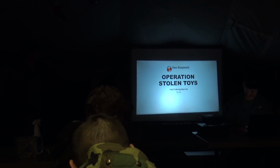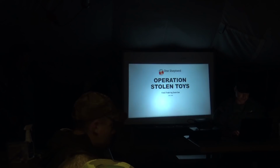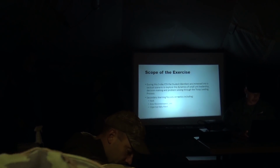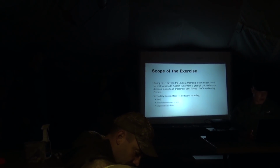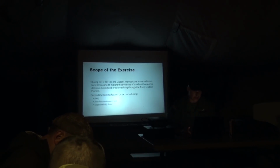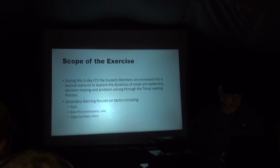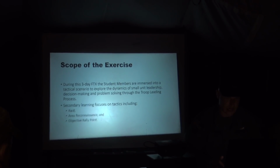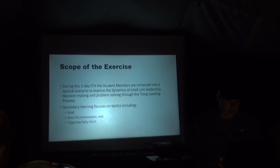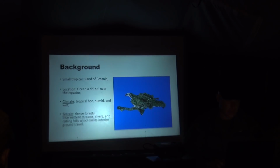Operation Stolen Toys. Field training exercise, fall 2018. Scope of this exercise, and I did not change that sheet. During this 3-day FTX, the student members are immersed into a tactical scenario to explore the dynamics of small unit leadership, decision-making, and problem-solving through the troop leading process. Secondary learning focuses on tactics including raid, area reconnaissance, and patrol-based operations, which you guys have already done. It's the same as the 6th one.